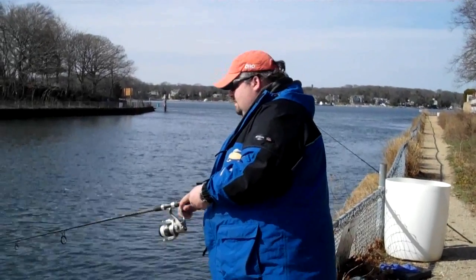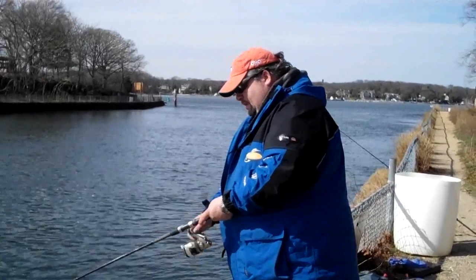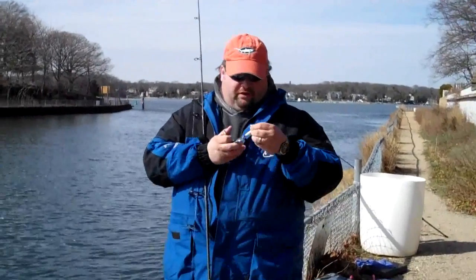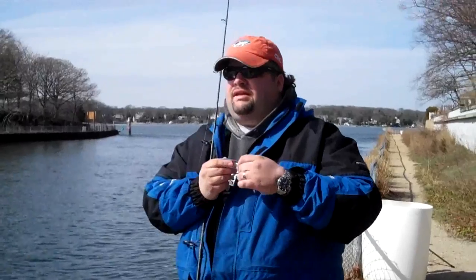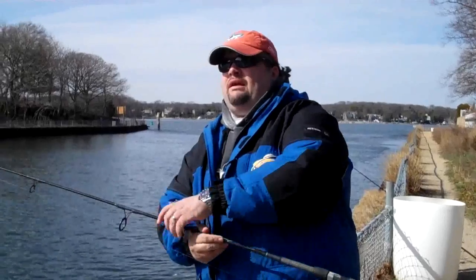Pete, what kind of lure do you got out there? Right now I'm just throwing a little casting spoon here with the bucktail end to it. It's got a lot of flutter to it. Gives it a lot of waggle. Attracts the fish, so we're going to see what happens. The tide seems to calm down a little bit, so I'm going to throw it out there, see what we can get.